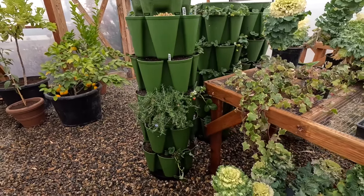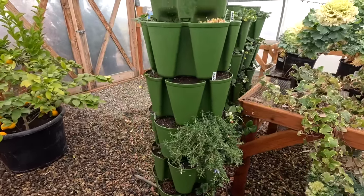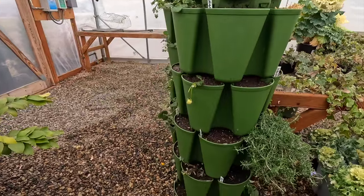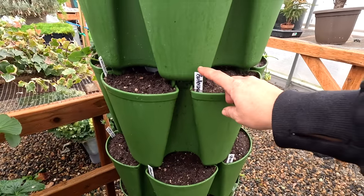Done, all planted, watered in, soil has been recharged, and it's kind of scratching the itch for me. Right toward the end of the year, I'm just so anxious to get back in the garden already. You can see there's a tag for each of the newly planted pockets.